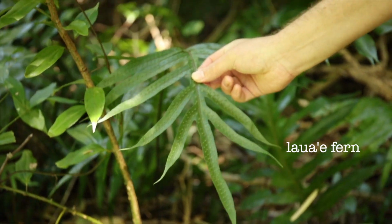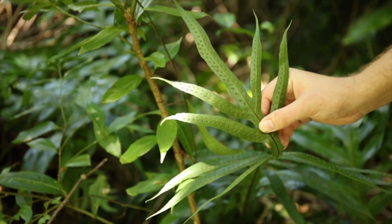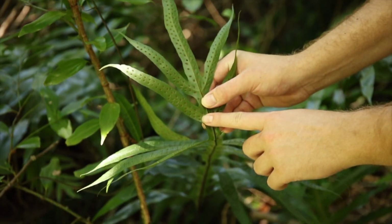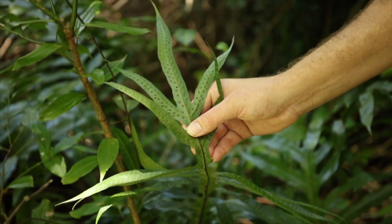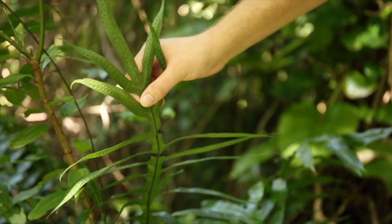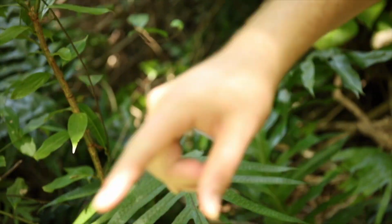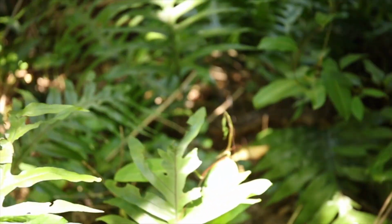Instead of starting its life cycle as a seed, it uses something very special called spores. If you flip up the leaf underneath, you can see that dust-like substance is its spores, which it floats around throughout the forest floor, and that's how it spreads. Okay, and we're in a big old little white patch right here.